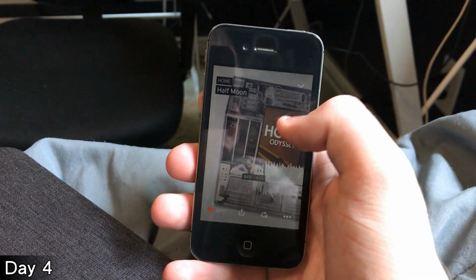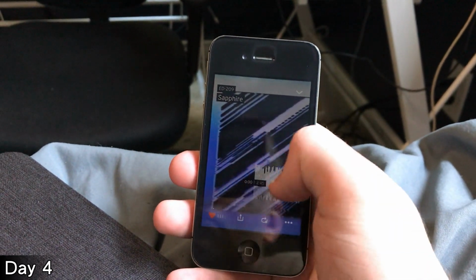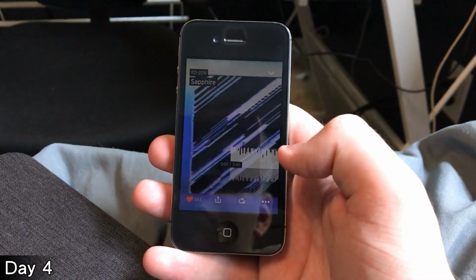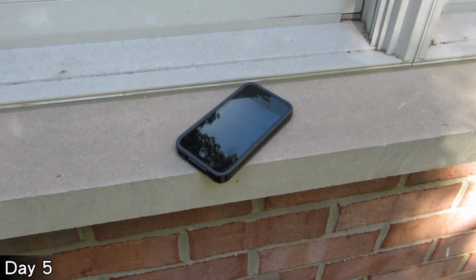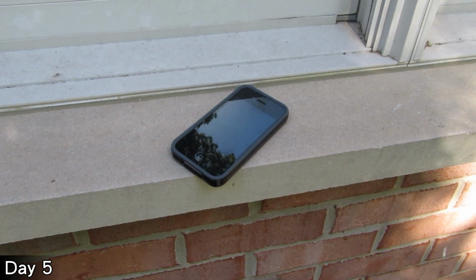However, it does take its sweet time when it comes to switching to the next track, and even swiping between tracks can take 5 to 10 seconds each to load, just because the app is just not optimized for this device. Moving on to day 5, it was very uneventful, though something happened that shocked me yet again.